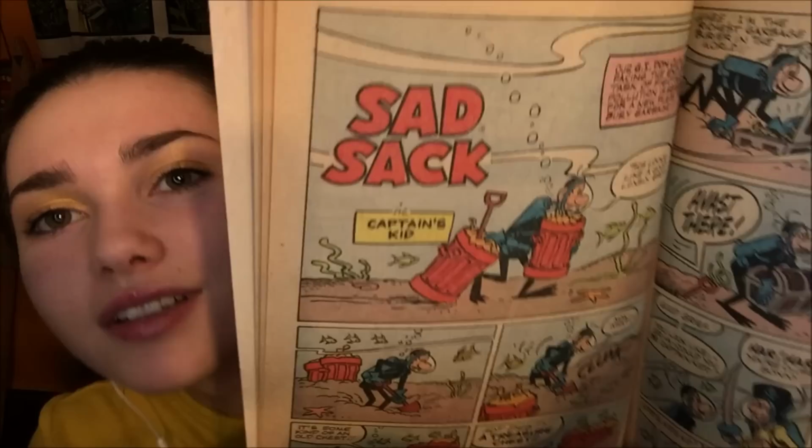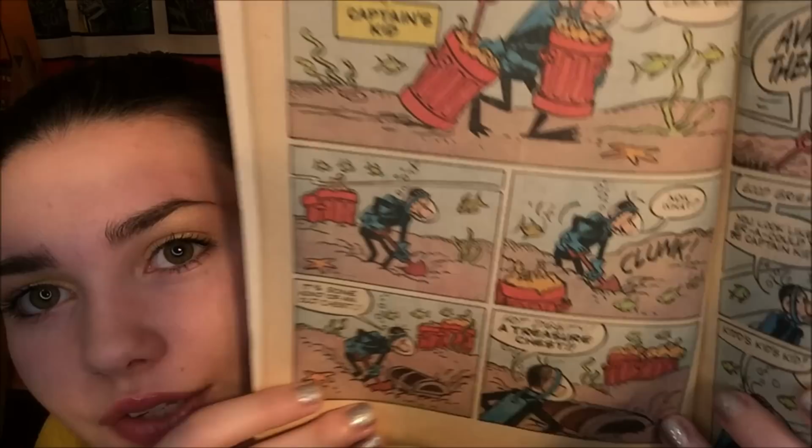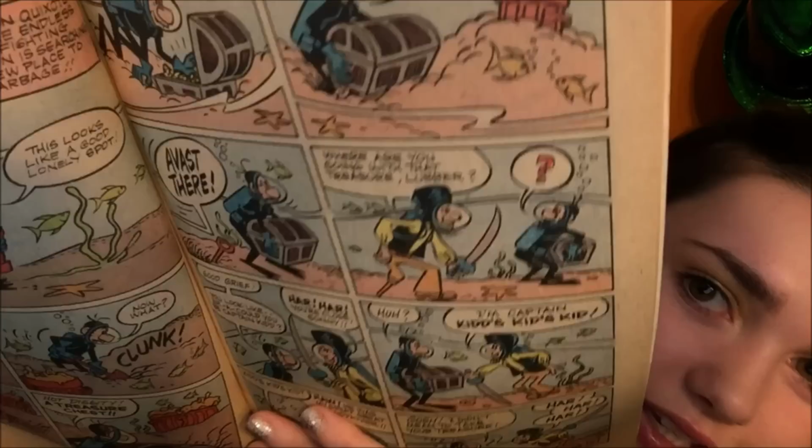"Avast there. Where are you going with that treasure, lubber? Good grief, you look like you could be a captain kid." "Har, close, sonny. Huh? I'm a captain's kid's kid's kid. He was my great-great-grandfather. Gosh, I didn't mean to take your treasure." Har, har, har. So, there's little pictures of him finding the treasure and then getting it taken right away from him.